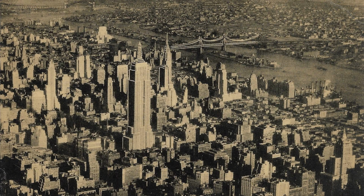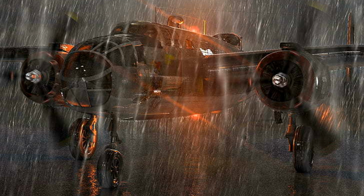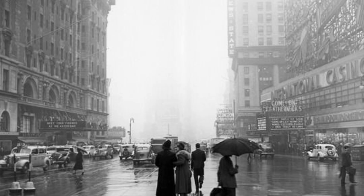The B-25 was also involved in an incident which would foreshadow the events of 9/11, 56 years later. On Saturday, July 28, 1945, a B-25 named Old John Feather Merchant, piloted by Lieutenant Colonel William F. Smith, Jr., departed Bedford Army Airfield in Massachusetts to Newark Airport in New Jersey on a routine personnel transport flight. At 11:40 a.m., while attempting to land in zero visibility fog, the B-25 slammed into the 79th floor of the Empire State Building in New York City.